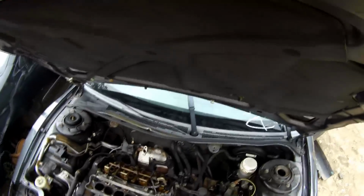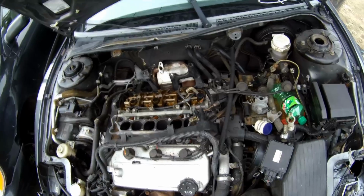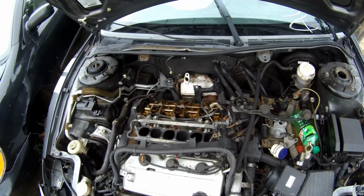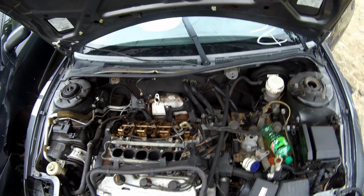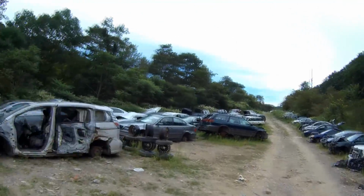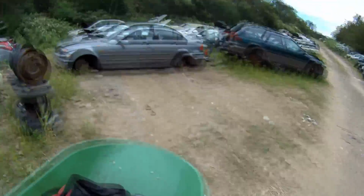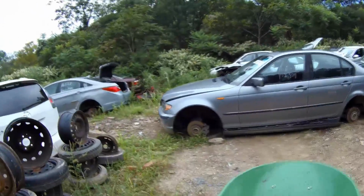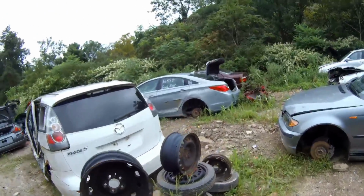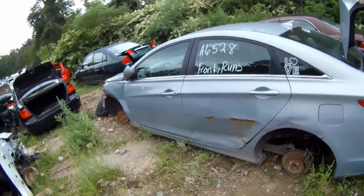No, that's the 6. Somebody started robbing parts off of it. I've worked on these before. I can tell you what, I don't like them at all. There is another Eclipse right over here, pretty smashed looking. Let me go over here. Oh shit, I got a newer Sonata. My brother needs parts for his.